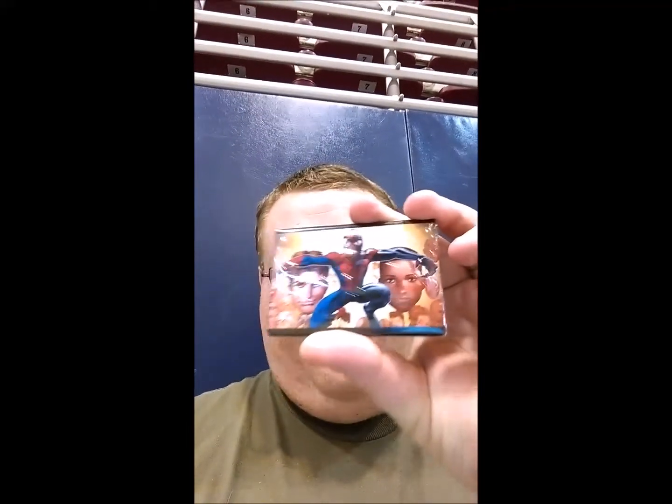Alright, one more new item. I have a magnet, Peter Parker and Miles Morales Ultimate Spider-Man. So, one more magnet for my magnet collection.